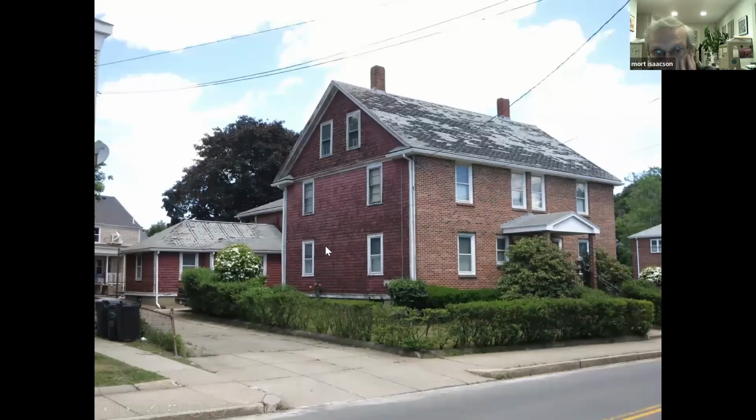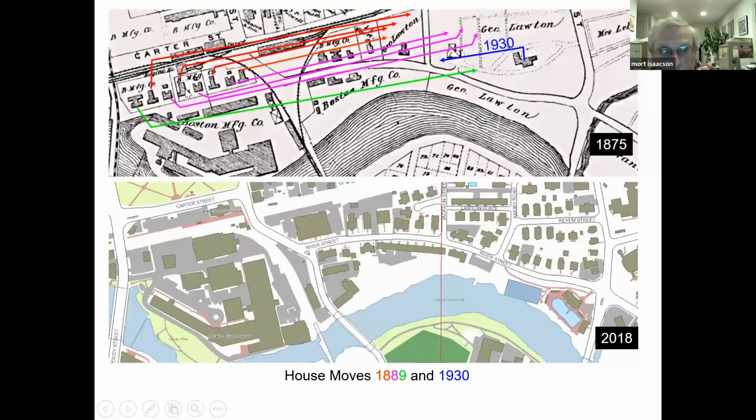This is what it looks like today. It was moved to River Street. And in fact, let me go back here. It was moved from this position here all the way down over to here on River Street. Now, I believe I'm the first one to recognize that this house sitting here on River Street is in fact one of those mill girl boarding houses from the mill from the 1820s.